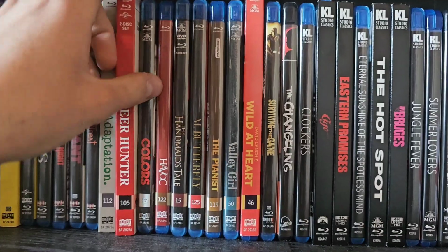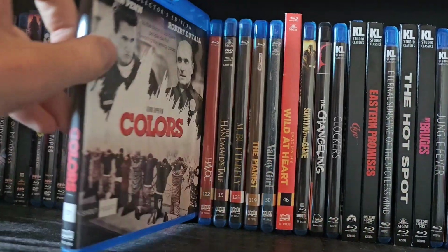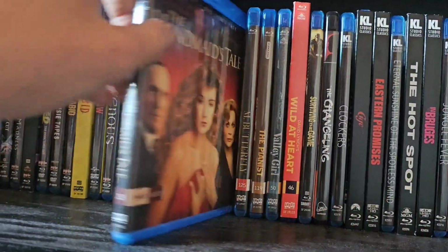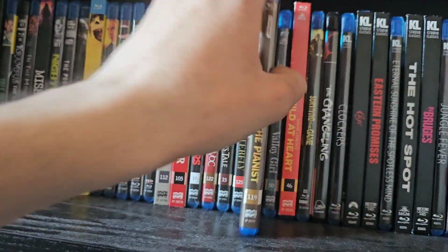Now we get into my Shout Factory releases. We got Adaptation. The Deer Hunter on 4K. Colors. Havoc. This movie sucks. The Handmaid's Tale. M. Butterfly, an underrated David Cronenberg film.